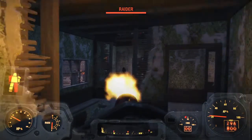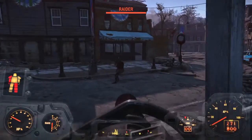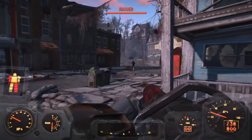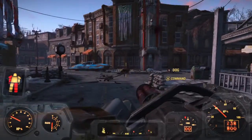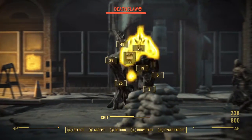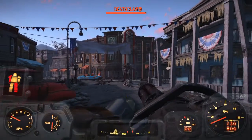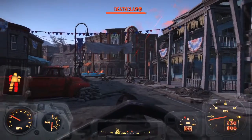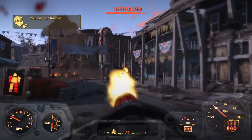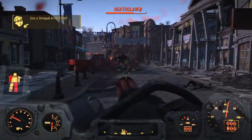You want to play? Stop shooting at the wall! Come on, dog, you gotta take him down. Crap. Dog, you're gonna wanna run after this. What the hell just happened? No, don't go for me.